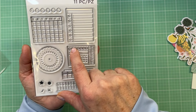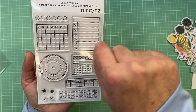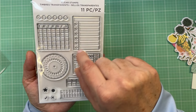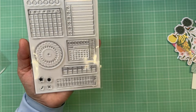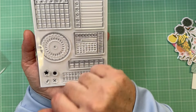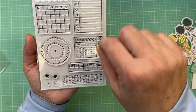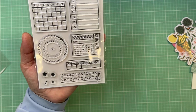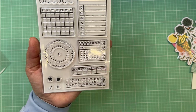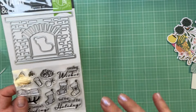And I like to put these on my blank pages in my journals, just maybe in a corner or something cute where somebody can just jot down a little list, or make some notations on the calendar. I thought this would be a really good way to include that in a journal, like do some stamping on some of the pages with some of these stamps. So I thought this was great. This is great for a planner too. I think that's what it's meant for, but I always see it as how I can use it in a journal.